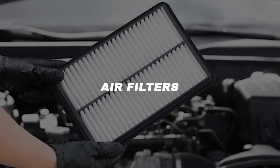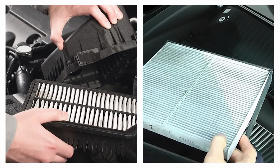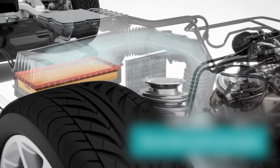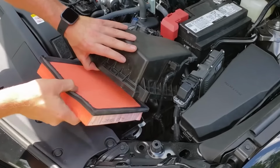Air filters. Your car has 2 important air filters, one for the engine and one for the cabin. Both help keep things clean and running smoothly. Over time, they get dirty and clogged, so it's a good idea to replace them once a year.